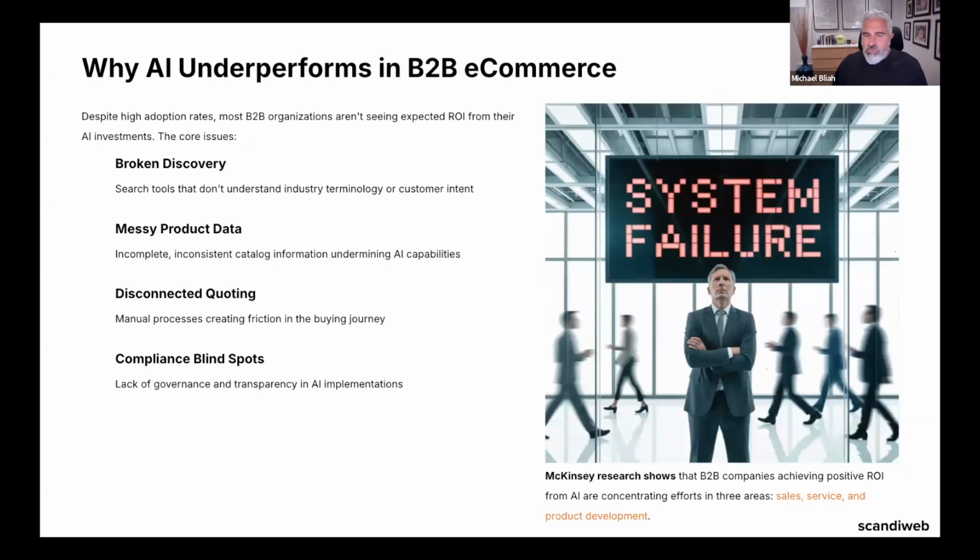So why does AI underperform in a B2B context? Well, here's the issue. Most AI projects in B2B are like putting lipstick on a pig, in a way, as companies launch chatbots before fixing search or test AI pricing with no rules. The result is frustration, wasted money, and no return on investment. Most of the time, the big blockers are broken discovery, bad search experiences, messy product data, incomplete catalogs, and disconnected quoting, where slow manual processes are the result. And compliance blind spots, because there is no governance. McKinsey research shows return on investment happens when AI is focused on sales, service, and product development. That's where we're going.